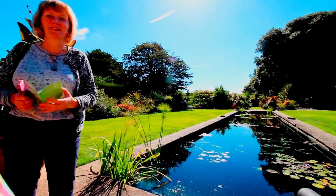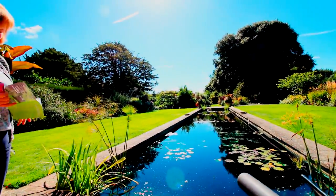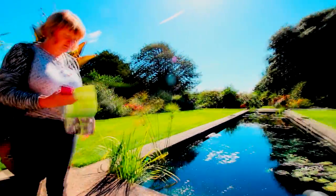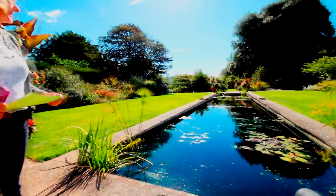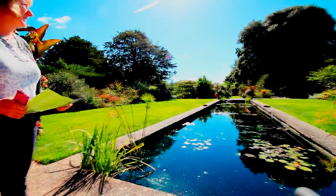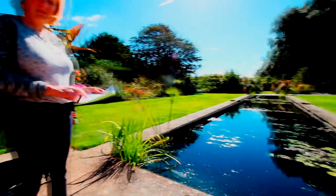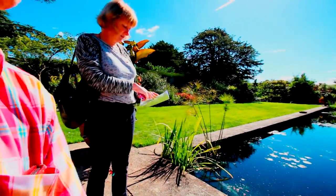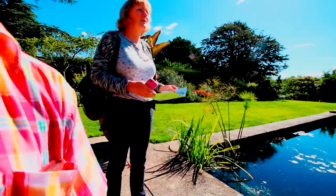I don't know how much more is accessible, because there's steps there, isn't there? Steps there. I don't know what's down there. No idea. I've got a map somewhere. It's not a huge garden. It's probably all there is, really. Yeah, I mean, you've got the map. We're here, and there's the three running parallel. It's not as big as you think.